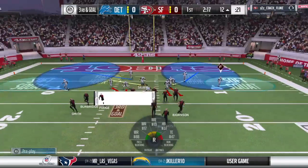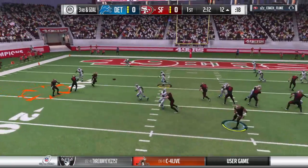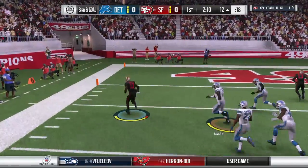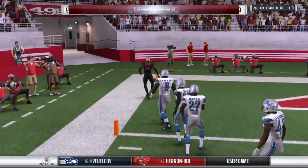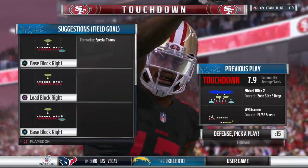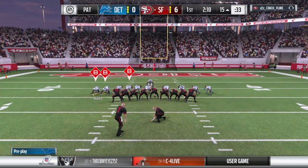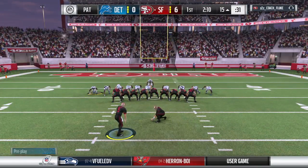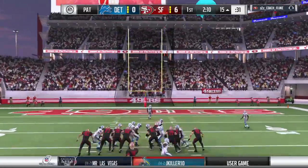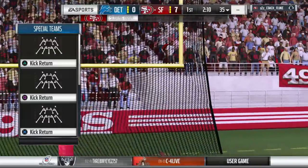Can this defense get the stop on the opening drive? Here's third and goal. He'll look to throw. Take it in. Touchdown, San Francisco. Good play. Their dangerous wide receiver. A 12-yard touchdown grab. And the 49ers drive right down the field and score on the opening drive.